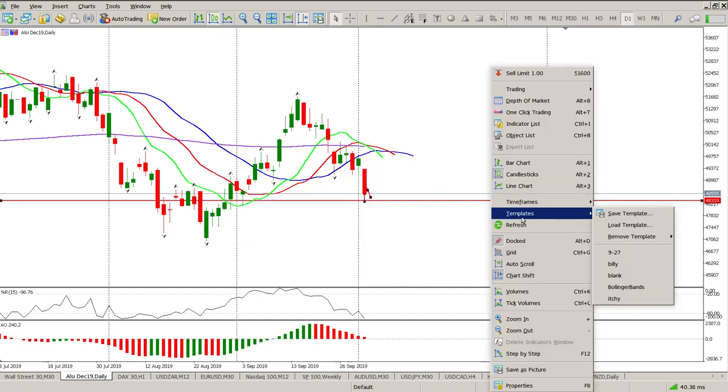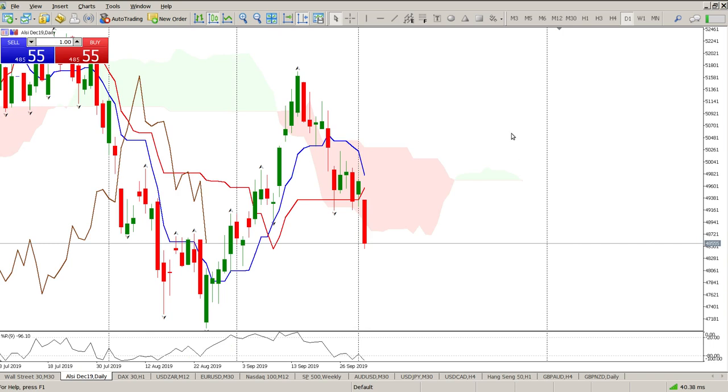One of the things we can do to double check everything is look at the daily. We've broken through the cloud on the daily, and as with any cloud break on Ichimoku, I never take that break. Wait for the pullback and then take the break. So the only thing we have here is the break of the cloud on the daily. We have a twist happening, but we don't have a crossover of the Kijun and Tenkan, and we don't have the Chikou span through price.